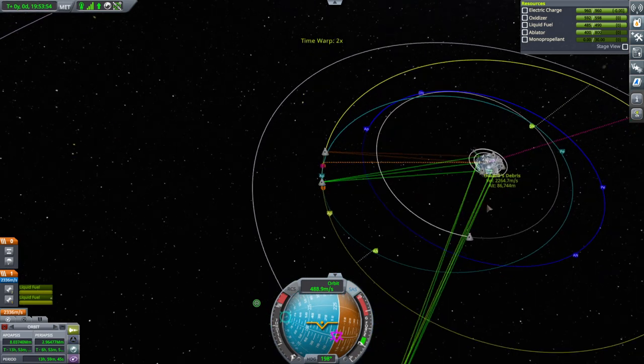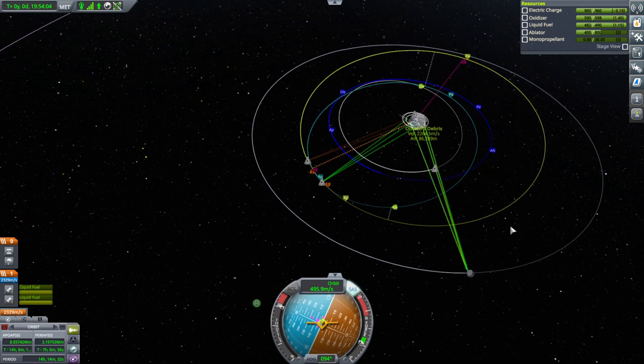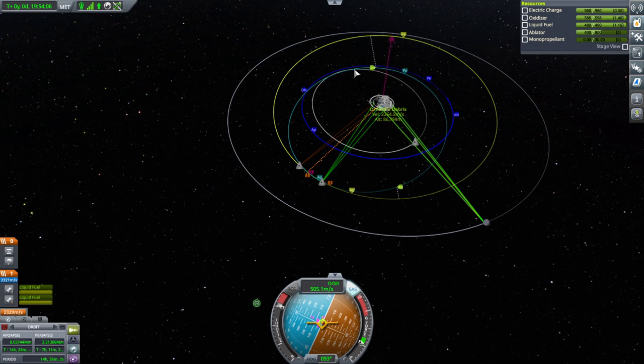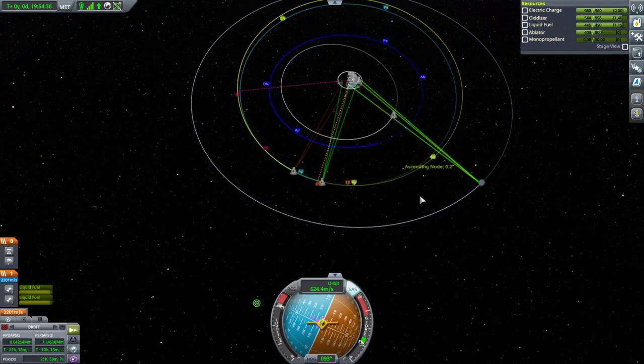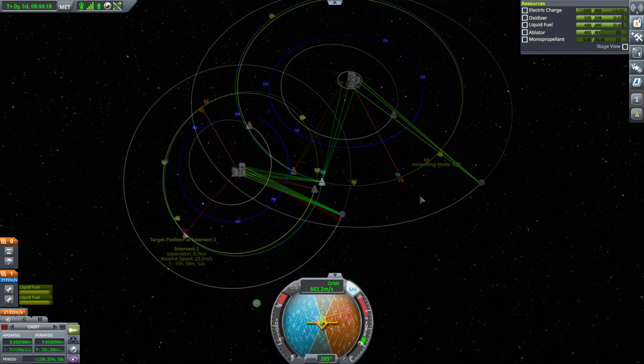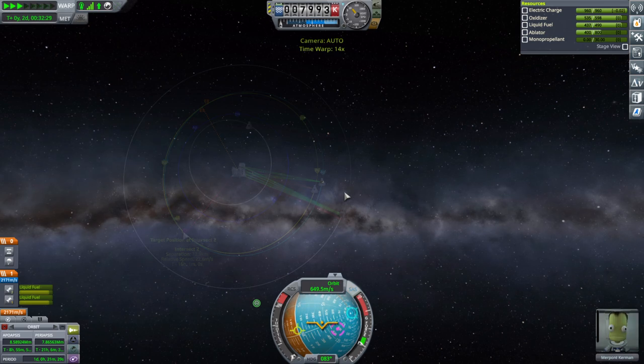Okay, so around here-ish, we want to go prograde and burn. Until that purple marker over there gets to this purple marker over here. Or they join up some other way. We're actually going to have to go a little bit higher and then come back in. Okay, but not a huge tragedy, except we're running out of electric charge right now.